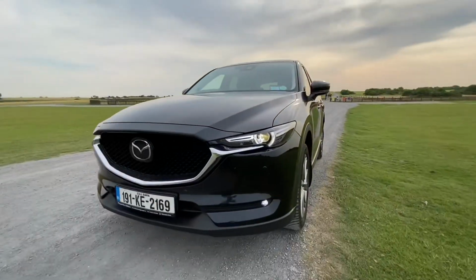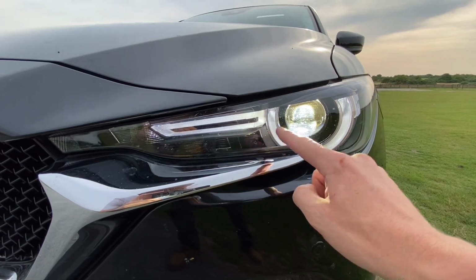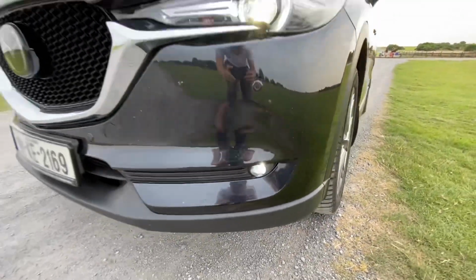So stuff I really like on these cars, look at these headlights. They are super cool. Nice daytime runners in through there, and then the daytime running lights, which are also parkers, are here, and then you get this nice xenon headlight in through here, and these become a nice LED in terms of the front fog light as well.